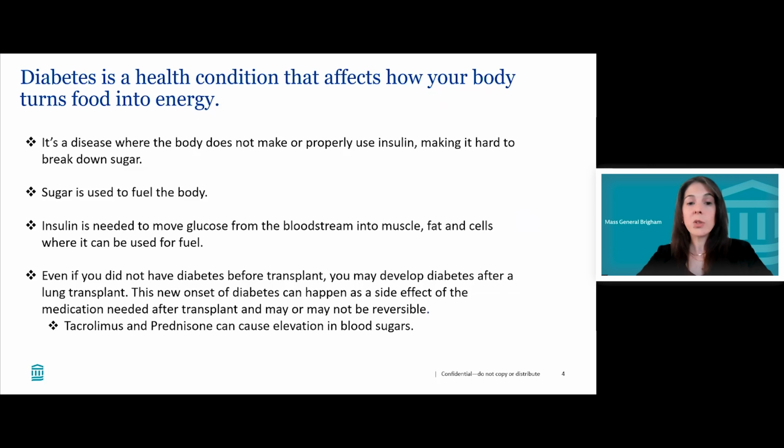Even if you did not have diabetes before transplant, you may develop diabetes after lung transplant. This new onset diabetes can happen as a side effect of medication needed after transplant and may or may not be reversible. Both tacrolimus and prednisone can cause elevation in your blood sugars.